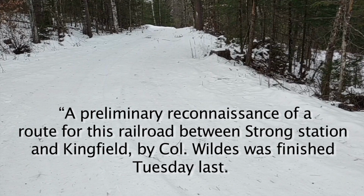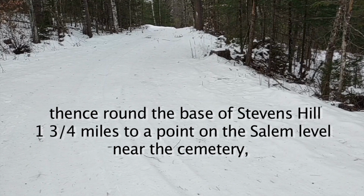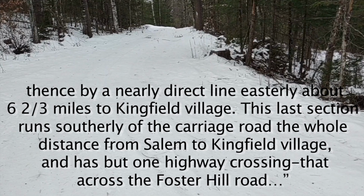A preliminary reconnaissance of a route for this railroad between Strong Station and Kingfield by Colonel Wilds was finished Tuesday last. The route inspected runs in nearly a direct line from the Strong Station about 2¼ miles to a point easterly of Crosby's Mill in Freeman, thence around the base of Stevens Hill, 1¾ miles to a point on the Salem level near the cemetery, thence in nearly direct line easterly about 6⅔ miles to Kingfield Village.